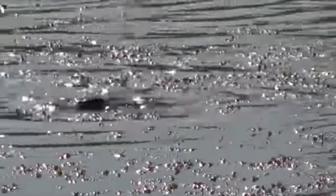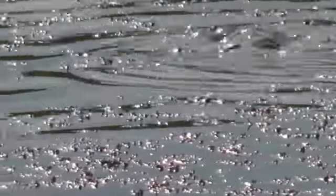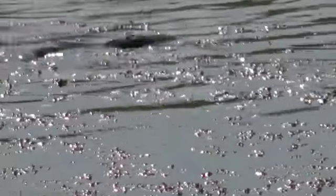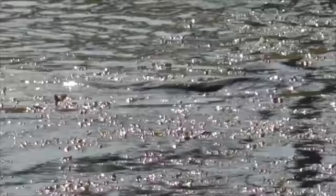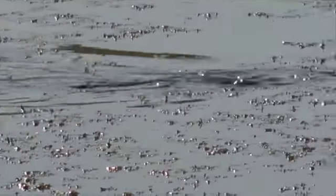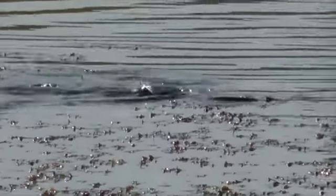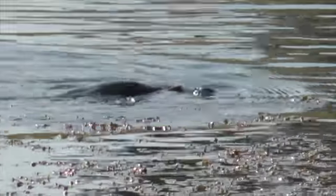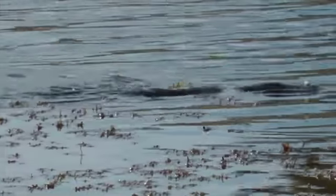But it was such a lovely thing to see these delightful creatures had returned to this body of water after such a long absence. They're so sleek and seem to swim so effortlessly, but what you can't see under there, of course, are 4 webbed feet paddling away, propelling them through the water.